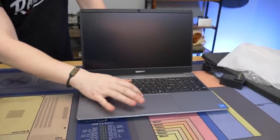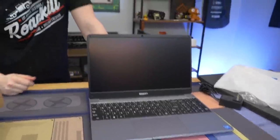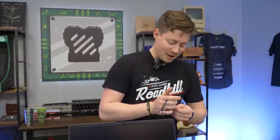Very, very large trackpad. Now, as you can see, Intel inside. It's an Intel J processor, which is a Celeron. It's a 4-core, 4-thread, like 2 gigahertz base. I think it boosts up to 2.6, which is pretty slow. It says it has about a 5-hour battery life too, which I'm just like, how? How can it be such a power efficient CPU but have 5 hours? I don't know. It's not great.